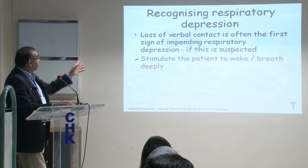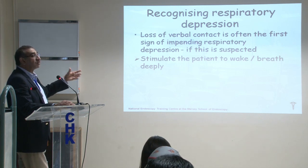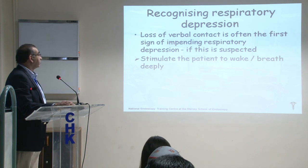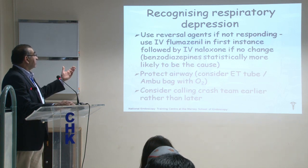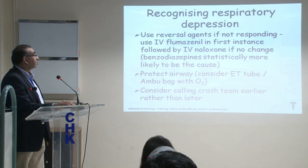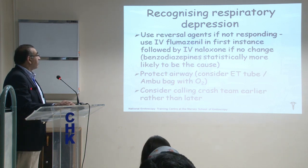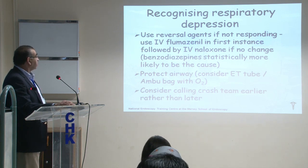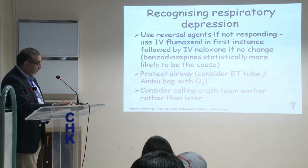Right, okay. So that's important, it's the first sign of impending respiratory depression. If this is suspected, at the time when you lose verbal contact, you should try to stimulate the patient by shaking them or talking to them, and ask them to breathe. If there is respiratory depression, you should use reversal agents sooner rather than later. Give flumazenil in the first instance, followed by IV naloxone, and if they're not improving, consider assisted ventilation and call the cardiac arrest team.